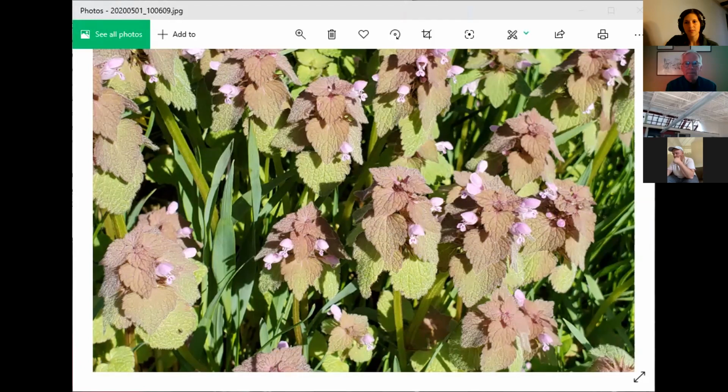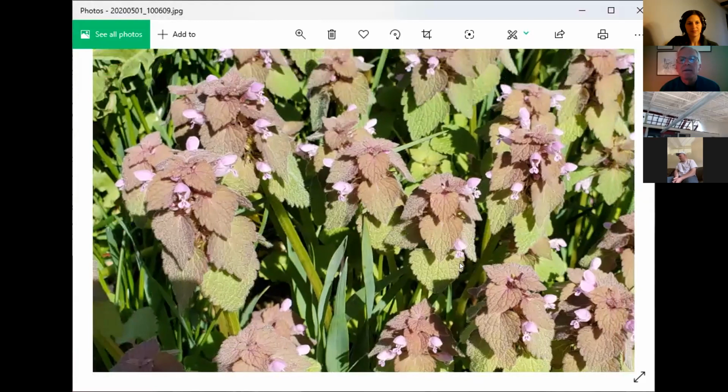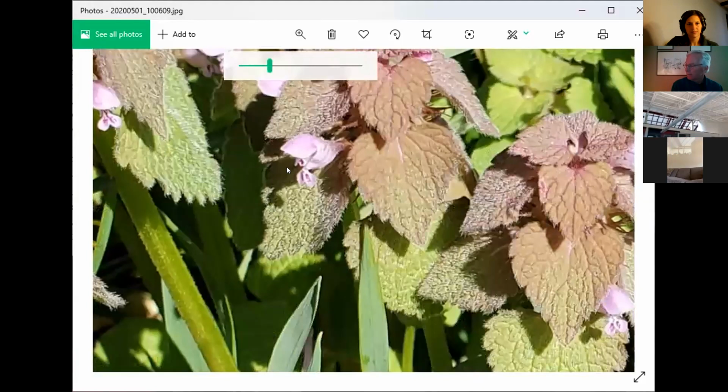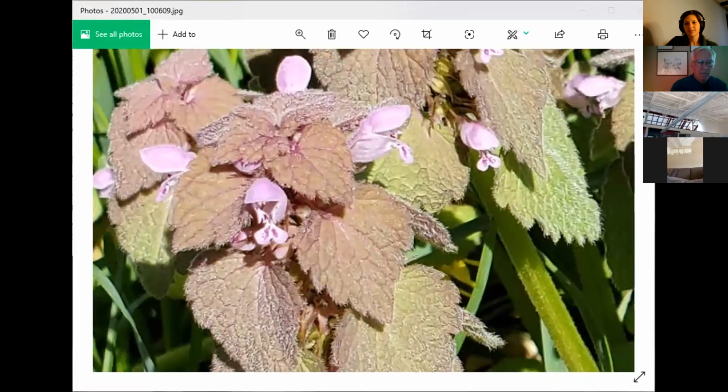Bumblebees seem to like it. Well, even weeds can serve a purpose. You can see the bilaterally symmetric mint flower there, the lobes of the leaf there. Here the upper part is formed into a hood. Quite a fuzzy leaf. And then, yeah, catnip, yeah, chin too.